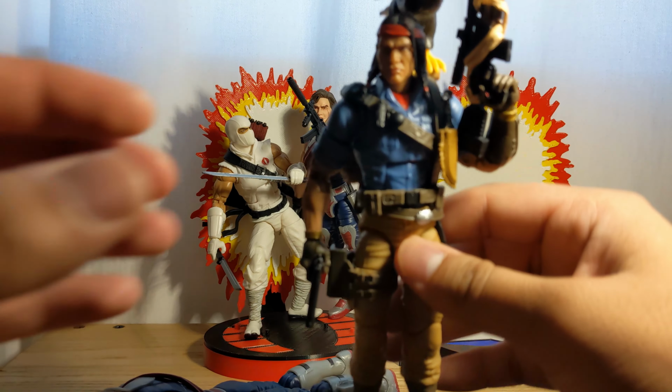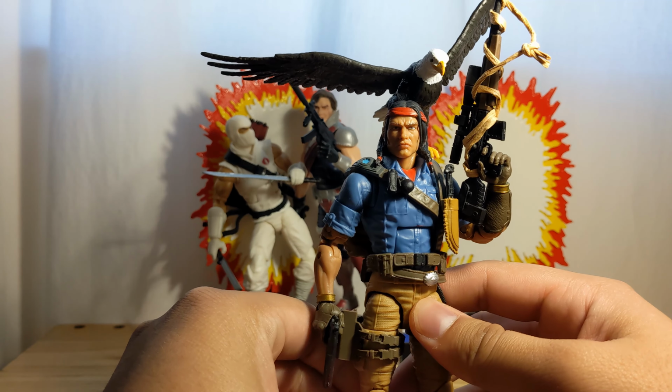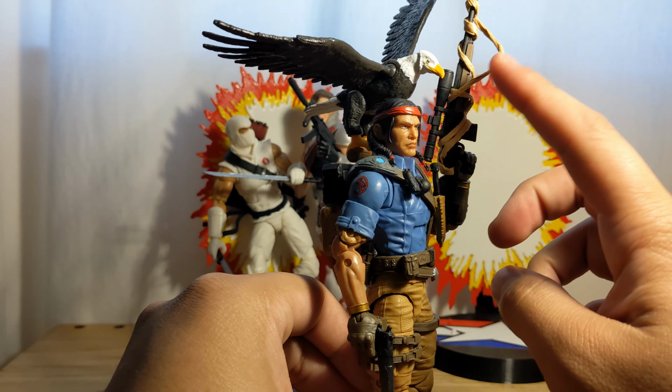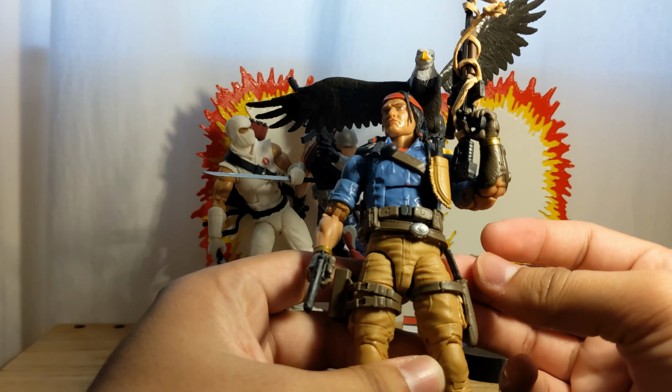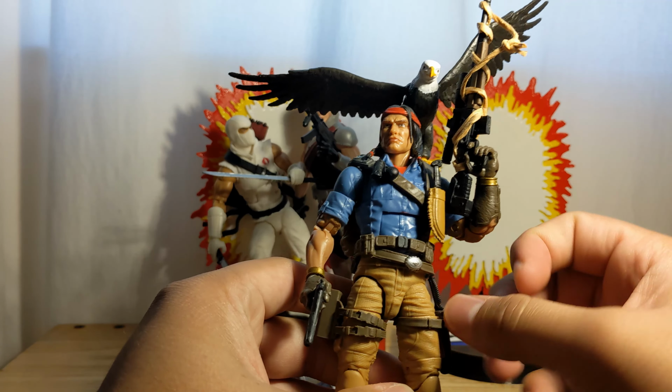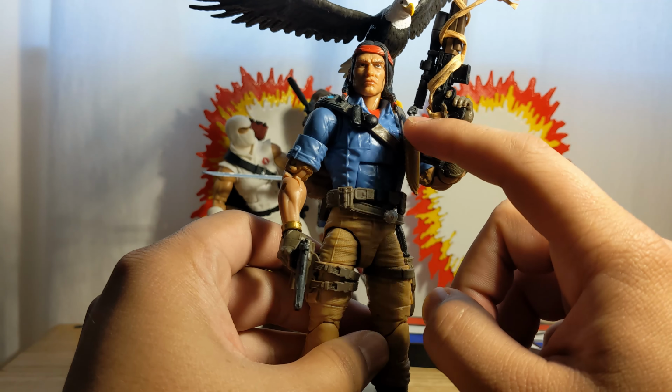Then we also had Spirit and Freedom. Great double pack. I kind of customized the sniper. But there are a lot of accessories with this guy, great looking accessories as well, with little details like the knife and the pistol having eagle stuff.